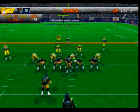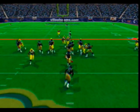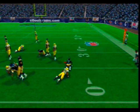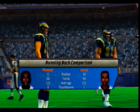Turn it up now. Set. Let's go. Defense, get ready. A little misdirection. Can't bring him down. Number 99 takes him down. So let's take a look at how this back compares to the opposition.